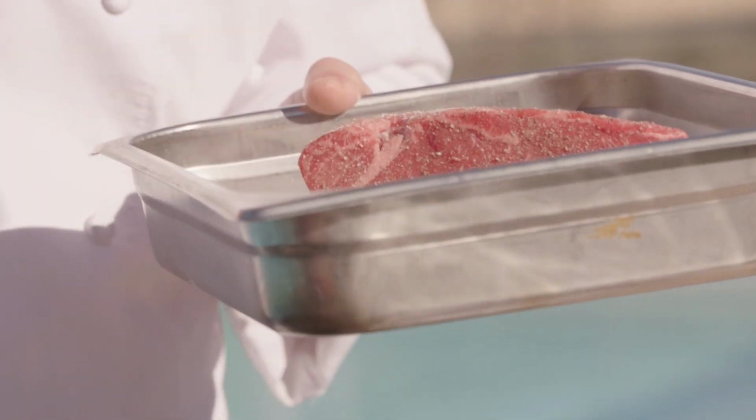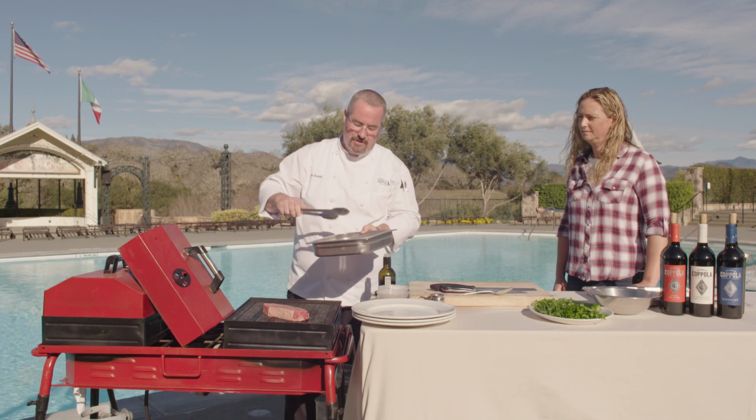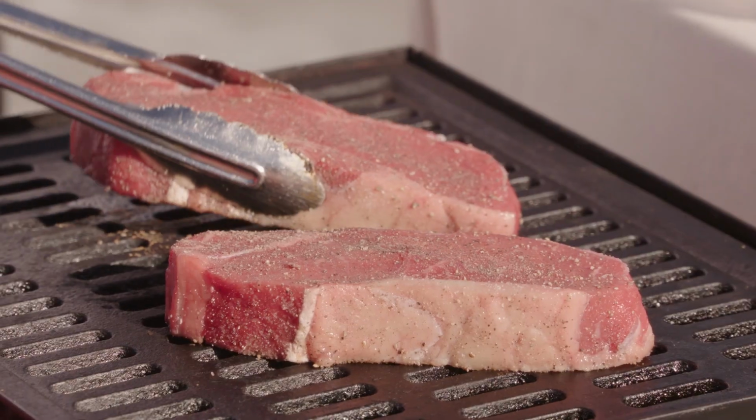So steaks and proteins love caramelization. You want to hear that sizzle as soon as your steaks hit the grill.